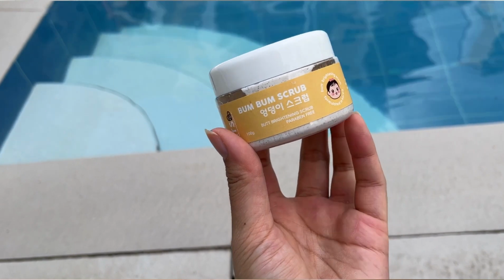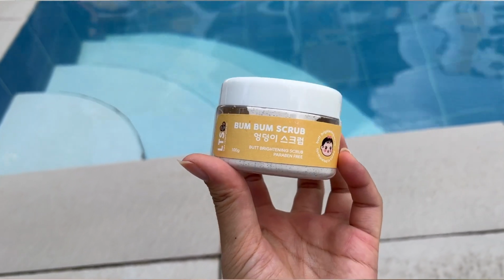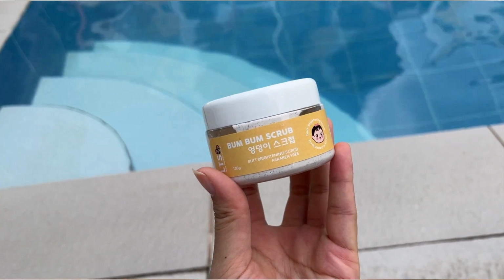This is the butt brightening scrub and paraben free. Alam niyo naman yung parang ilalim na area ng bambang, 'di ba? So you can use this as a scrub. I love this scrub actually. I use this sa bikini area ko as well at pati sa bambam area ko, but sometimes I use it sa arms ko and legs, and grabe ang soft ng skin ko, I swear. Sobrang exfoliate niya and all.